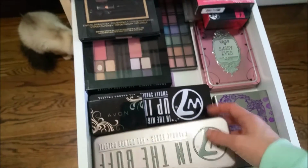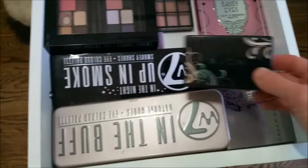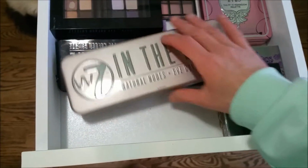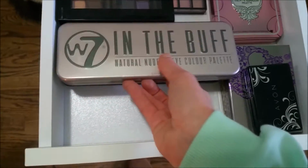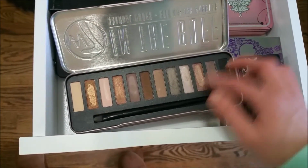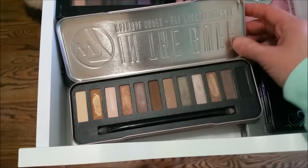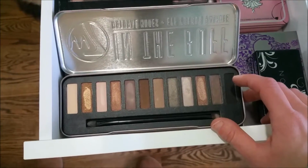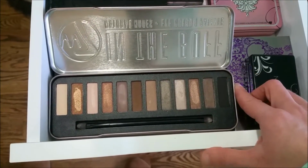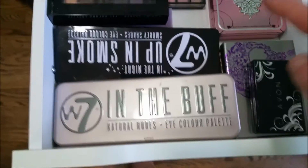And then over here, my sister found these, and I was so excited to get these. These are called W7. Apparently, you can only get them in the UK, and you can order them online. But these are identical to the Naked palettes. I want to say this is close to or identical to the Naked 2 palette. And they come about $30. They're a little bit cheaper than the Naked palettes. But if you're needing a cheaper dupe palette, these are awesome.